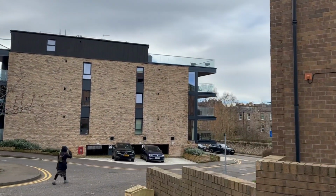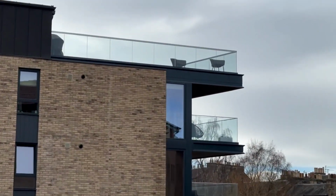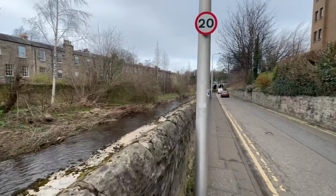Here's a look at some more swanky apartments in Edinburgh. I've seen some last time we were here. There's another one, look, another big veranda, terrace at the top. Views over the castle. Very nice. Right, I've come around in a big circle here, folks.